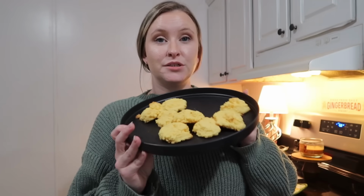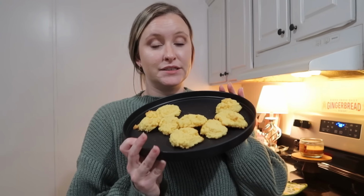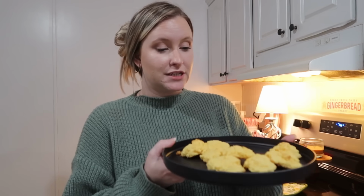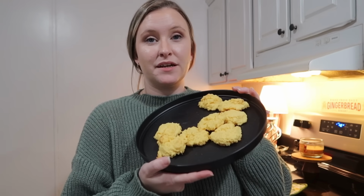Also, if you guys want to try these cookies, I'll have the recipe written out down below. These are some of the best cookies, and every time I take a bite of one, it reminds me of my Nana. I really hope you guys enjoyed hanging out with me.